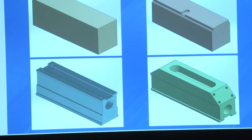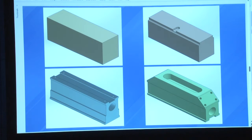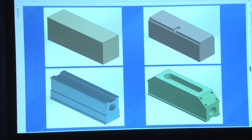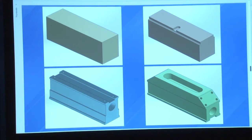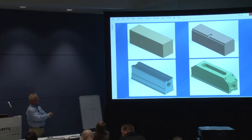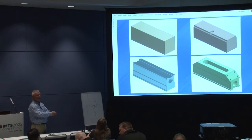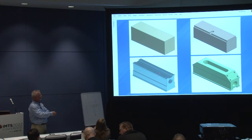These are all models that I recommend you have created up front. Raw material, all by itself. This is what it's going to look like when it's done with operation one. Then you're going to flip that over and hold on the dovetail, and you're going to create operation two. Then you're going to flip that over and finish the part.